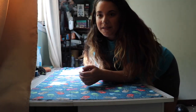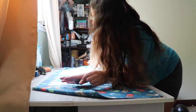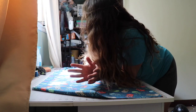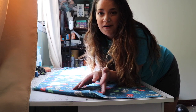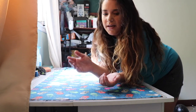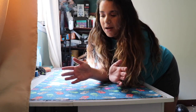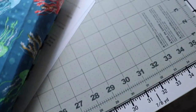Okay, so this is basically the last bit of my octopus fabric. I only have about a yard and maybe a quarter of a yard, so I'm just going to give this customer the rest of the fabric that I have. I'm giving them the remnants for free because I can't sell it as a fat quarter because it's not big enough. So lucky for this customer, they get a little bit more extra fabric. Both of those have been very popular. I'm almost out of the fish fabric, and I'm officially out of this jellyfish fabric.